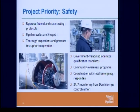Once it's in service, we monitor it 24 hours per day from a gas control center that we keep an eye on all of our lines. If something happens, we can shut off at different valves along the way to stop the flow of gas.